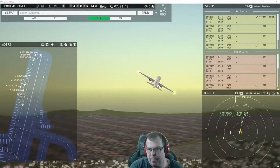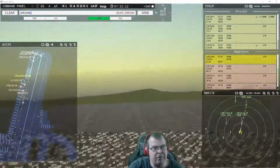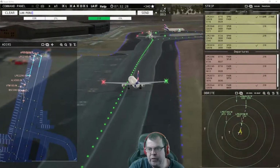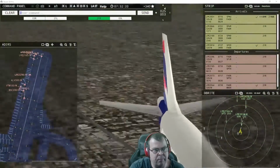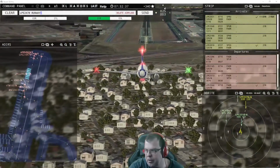Ground, Big Shot 200 heavy request taxi runway 21 right. Land Peru 22906, continue taxi. Continue taxi, land Peru 22906. Land Peru 2010, take next available exit on left. Take next available exit on left, land Peru 2010.